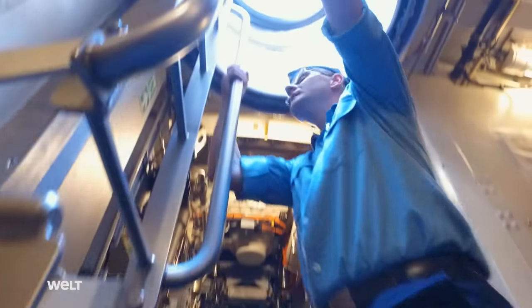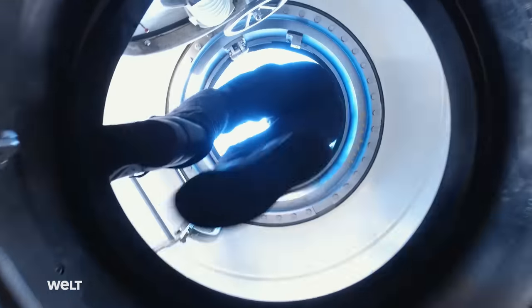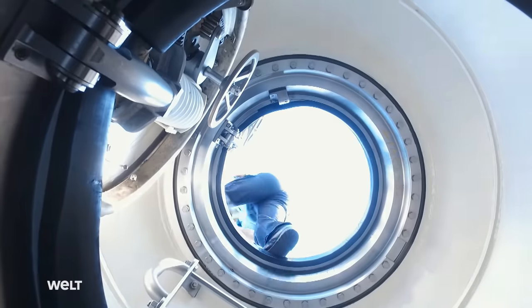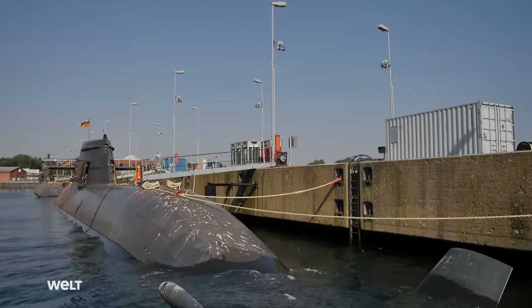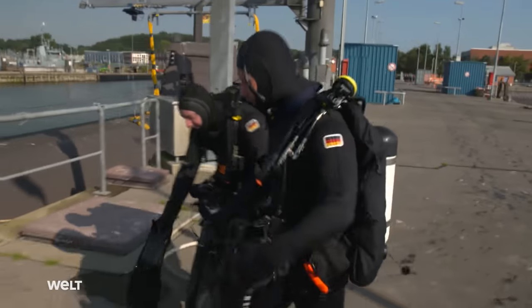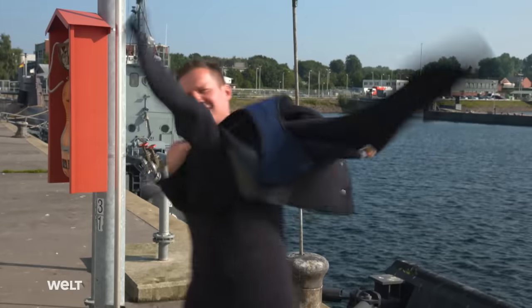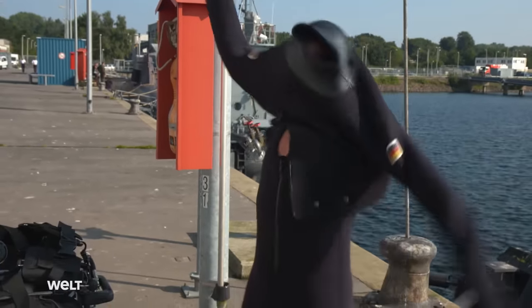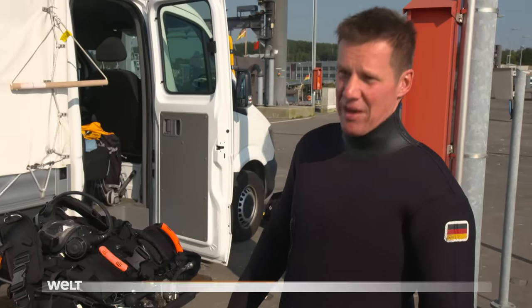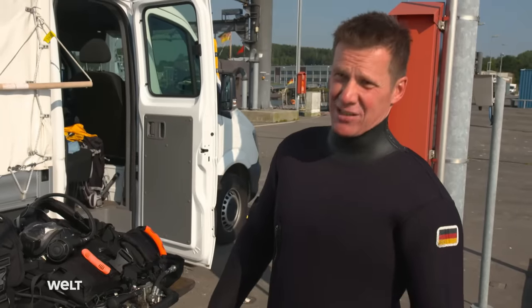After 6 hours, all the food has been stored away. Marcel Fiedler takes a short break. Outside, scuba divers are getting ready. It's their job to check the submarines for explosives or damage below the waterline before they leave port. This is part of what the Underwater Close Combat Defense Unit does. The first dive always involves looking for limpet mines or anything else intended to prevent our departure.